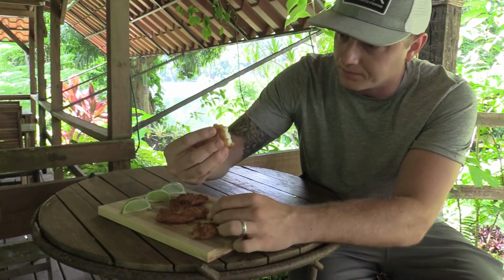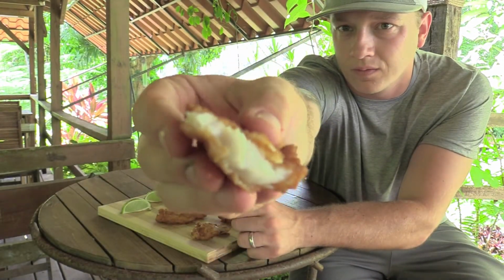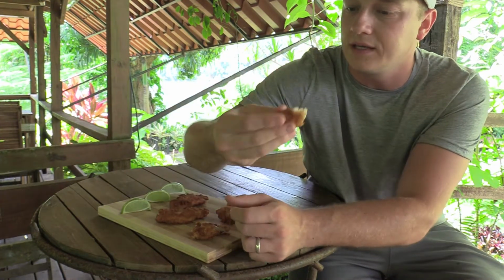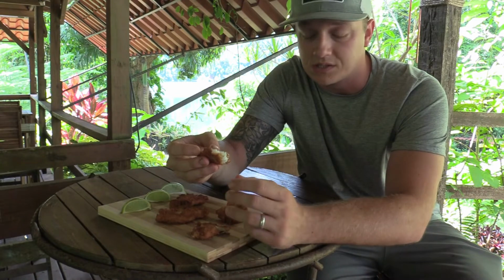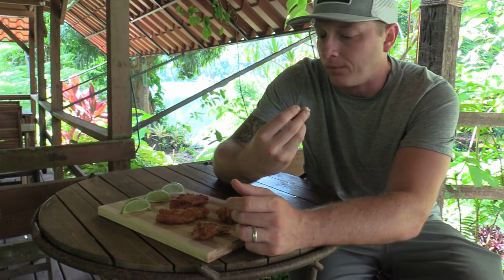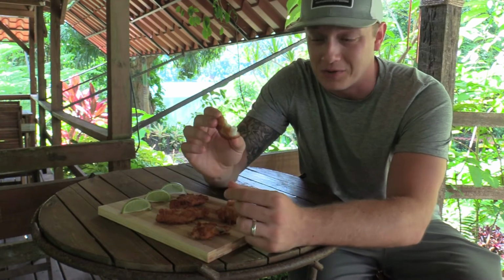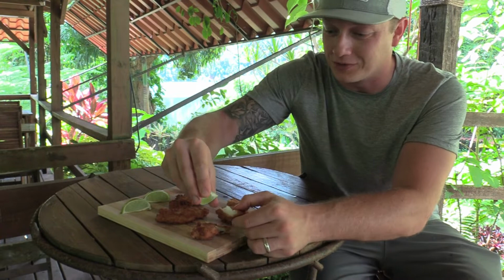That looks so good. Not sure if you can tell. Looks pretty nice and white and flaky. I'm going to try it as is with just a little bit of that Goya seasoning. And then I'm going to put some lime on it. Wow. That is so good. It's a real shame that we weren't able to figure out how to catch these fish earlier in the trip.